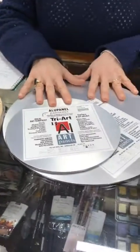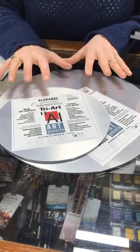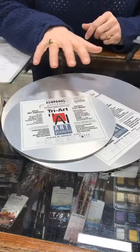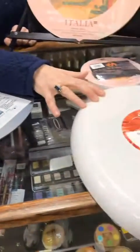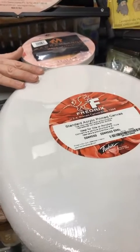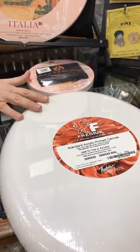In the Tri-Art, they're alu panels. We stick to the smaller panels, anywhere from 24 inches and smaller. If you're looking at the Fredericks, they go anywhere from 5 inches all the way up to 46 inches. And we have a lot of these arriving this week.